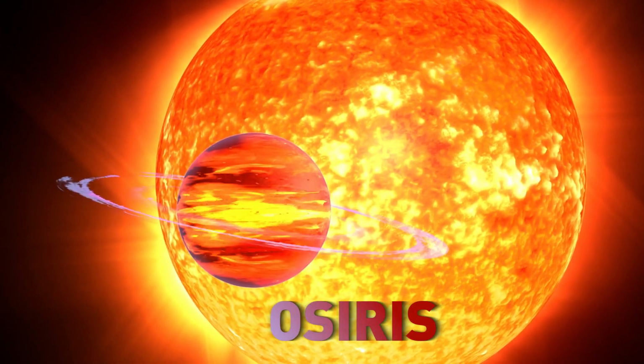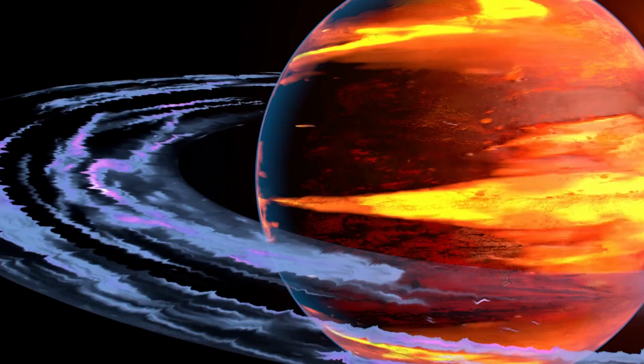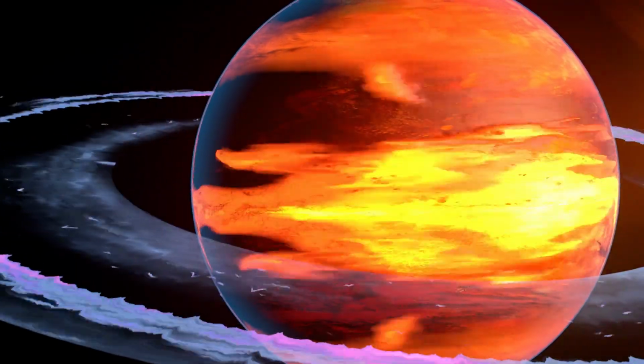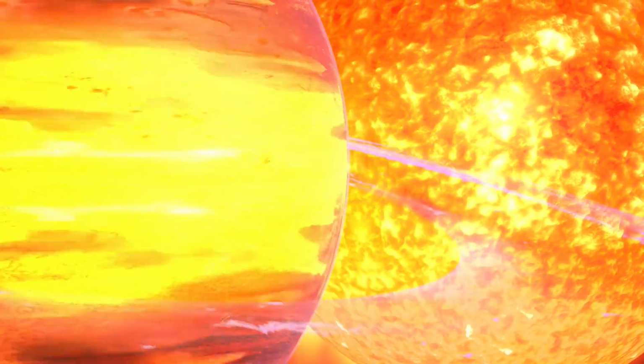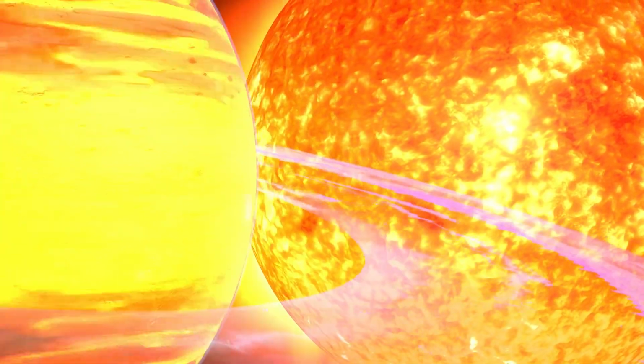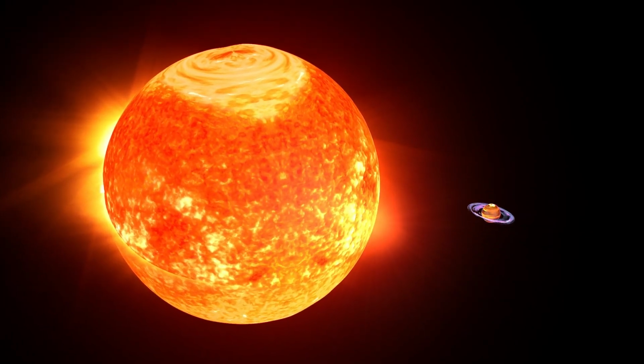Oxygen is usually viewed as an element that might bring life to a planet, but this is definitely not the case for Osiris. Scientists were shocked to find oxygen on this planet, or rather around it, because it's 8 times closer to its star than Mercury is to the Sun. This extreme distance makes Osiris a living melting pot, where anything that could burn will.